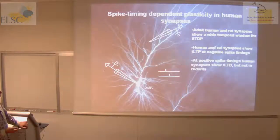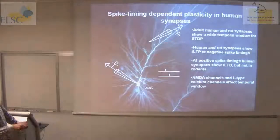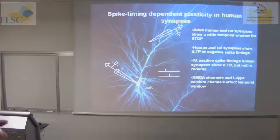Okay, so adult human and rat synapses show a wide temporal window. I've shown you that human and rat synapses show LTP at negative spike timings. In human synapses you get LTD at positive spike timings, and you need NMDA channels and L-type calcium channels to get plasticity, and these L-type channels may be playing a role in setting this wide temporal window.